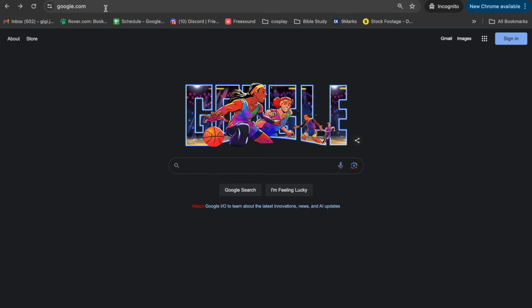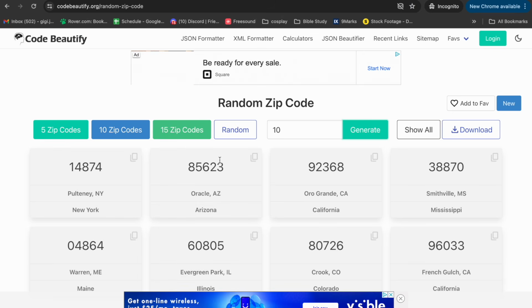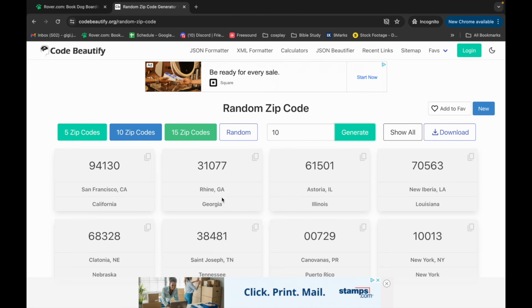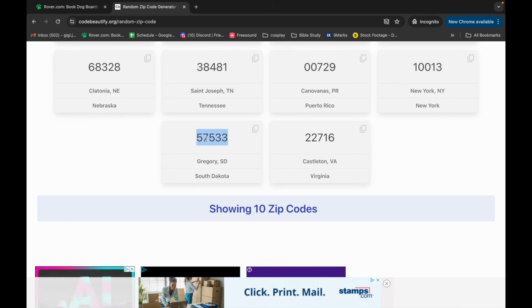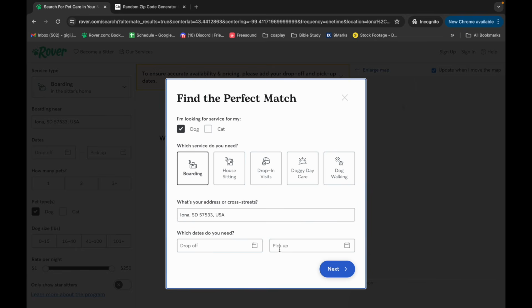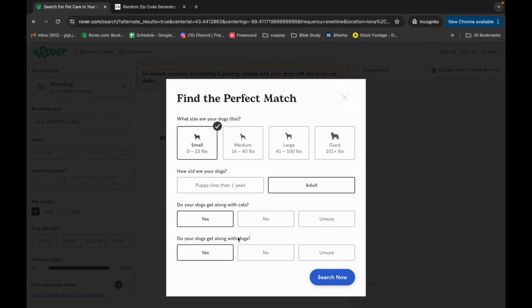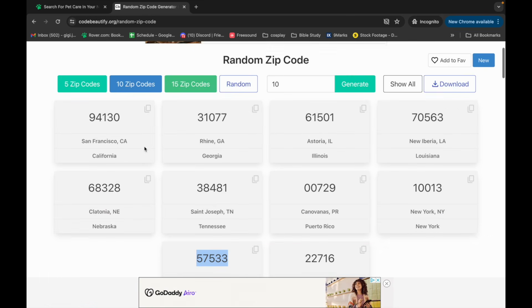We're gonna go into rover.com and see if we can find a random zip code for us to try out. I did have the random zip code generator pulled up. I'm gonna click generate. I'm gonna try California because I think a lot of people live there. And also I'm gonna try a random South Dakota. Okay, let's do South Dakota first. I'm gonna put in the zip code right here, and here's South Dakota. Okay, it looks like we do need to put in the dates, but we'll do tomorrow, the 15th till next Monday. We'll do boarding. Click next. We're a small dog, and oh my gosh, it looks like there are no sitters in this area. Never mind. Let's try another city or state.